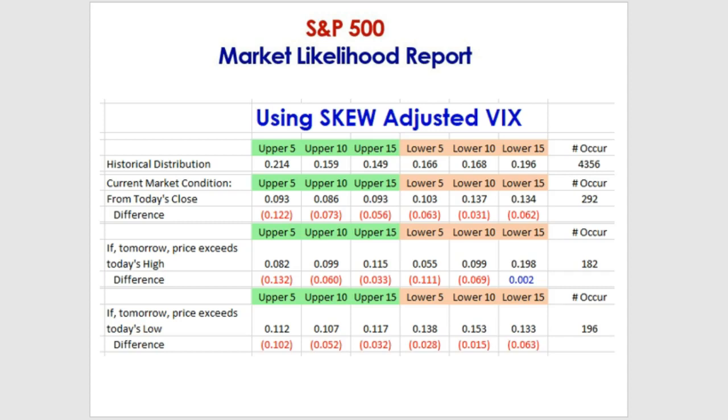And these are determined by the SIBO skew adjusted VIX. And that's what you see here, upper 5, 10, and 15. Okay, 5, 10, and 15, and a lower 5, 10, and 15 day band. So let me just give you an example of this in real time here. So let me do this just a second. Boom, click this.